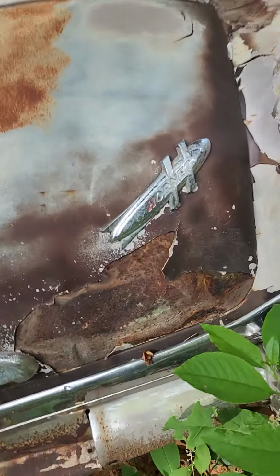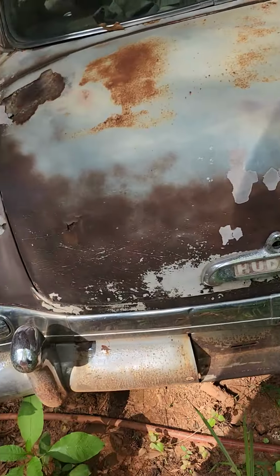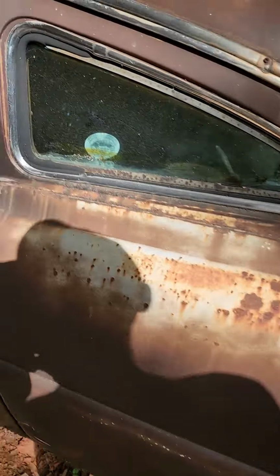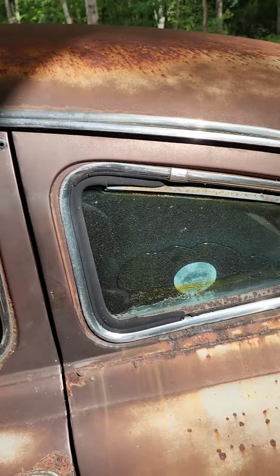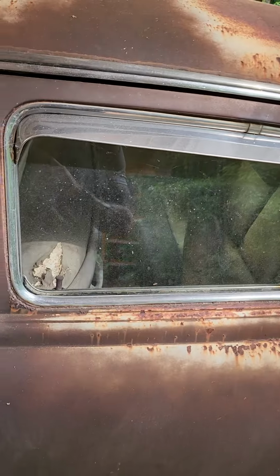Cool emblem there. Look at this. Awesome little emblem, and that's actually the Hornet. And again, this may not be anything cool to you, but I can tell you this. This is a piece of history. And to have people out here in the world that still look at this stuff and don't want to let it go. They look at this stuff and they don't want to let it go.